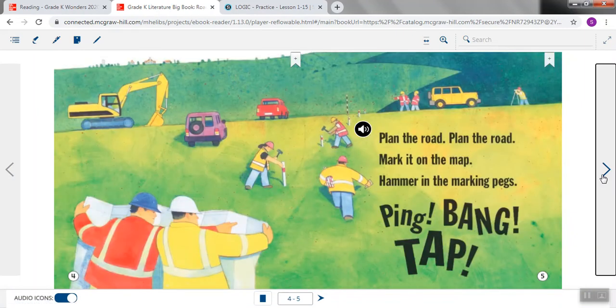Here's our first page. It says, plan the road, mark it on the map. Hammer in the marking pegs, ping, bang, tap.